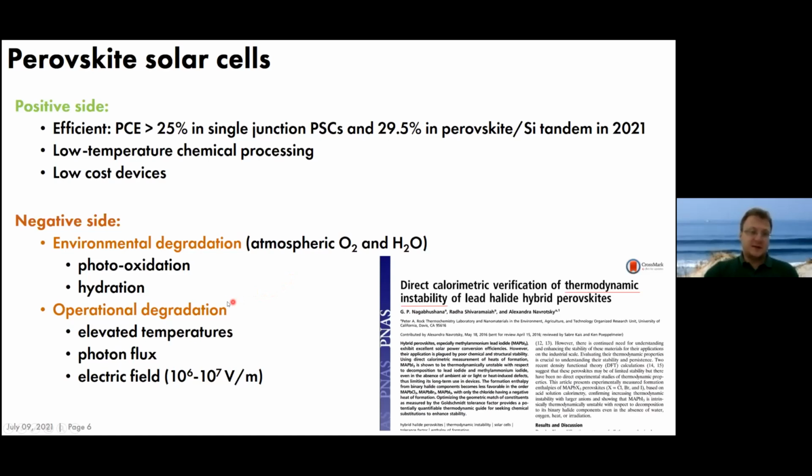The worst case is that it is also prone to operational degradation, so it degrades from elevated temperatures like 60 degrees, from illumination and from electric field. All these operational parameters which are inherent to solar cells, and this is because this perovskite is thermodynamically unstable.